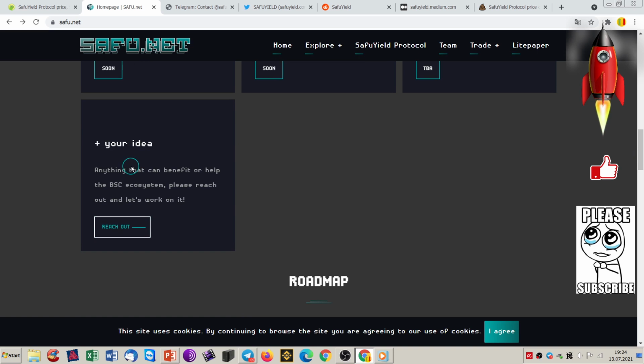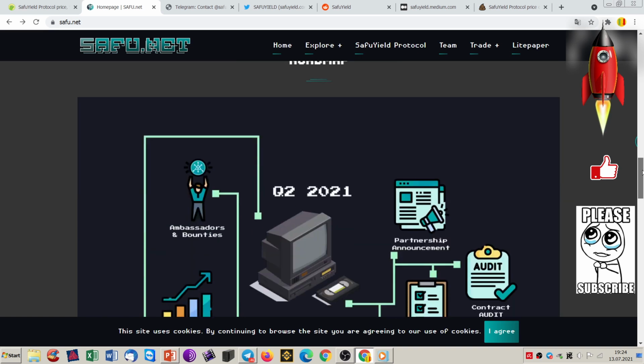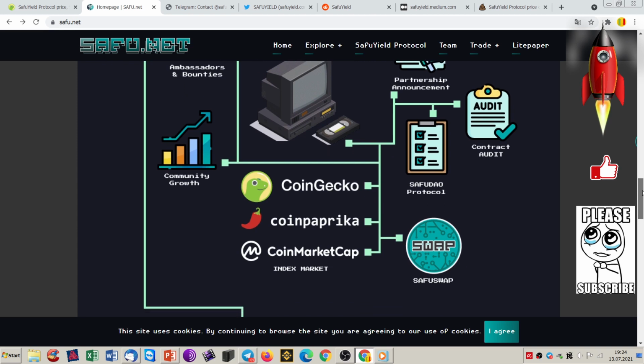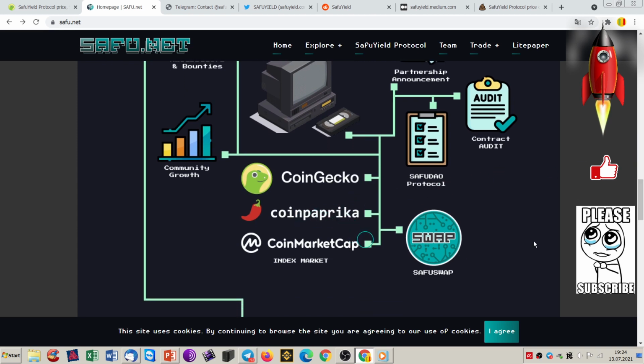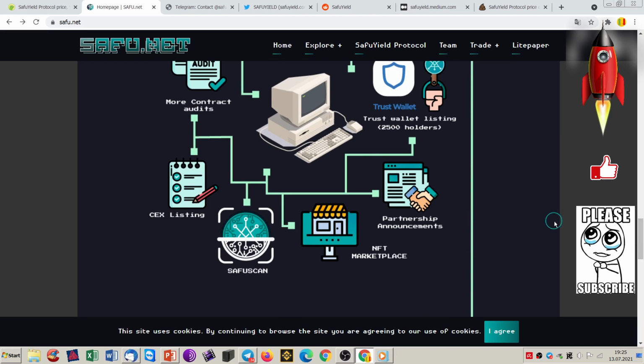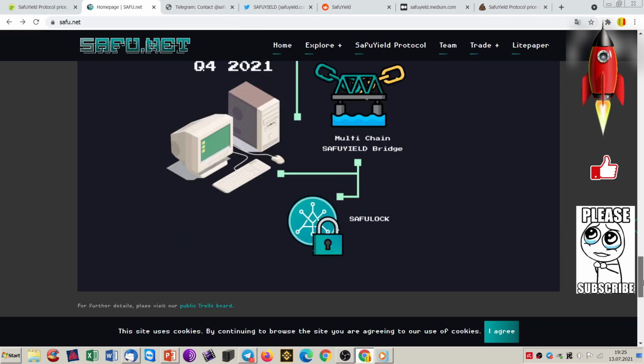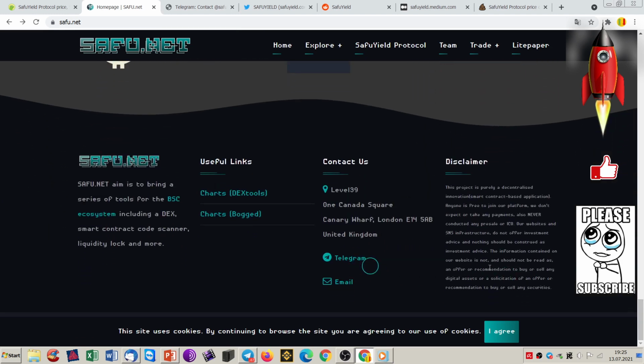Your idea, anything that can help benefit the BSC ecosystem, please reach out and let's work on it. Okay, how can we do it? How can we reach out? Here's a roadmap. Okay. Partnership announcement. CoinGecko, CoinPaprika, CoinMarketCap, they all want to be listed there. And we have, for example, an NFT marketplace. They want to have a lot of partnership announcements, Trust Wallet listing when they have 2,500 holders. Right now, we will look later. And they have an email. That's nice. Okay.